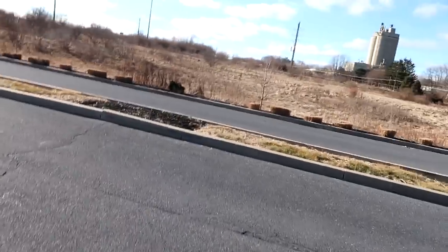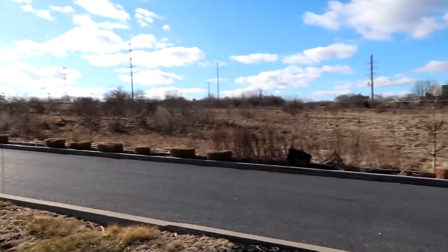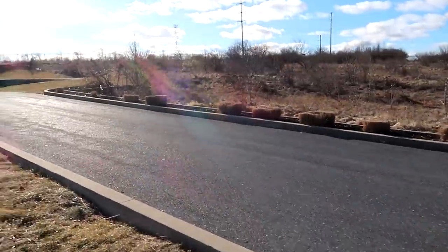Alright, so we're at the Nazareth Speedway. Up there, that fence is where it is. We're gonna try to find a way in. I'm not sure. I haven't really seen any videos yet of it, so hopefully there's a decent way to get in. So that sign says welcome race fans, and there's an opening in the fence right here.